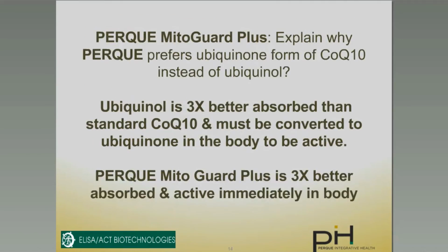Now, PERC MitoGuard Plus. Please explain why PERC prefers the ubiquinone form of CoQ10 instead of the ubiquinol. Well, ubiquinol is 3 times better absorbed than standard CoQ10, to its credit. However, it must be converted back to ubiquinone in the body in order to be active. So ubiquinol is not the active form. Ubiquinone is the active form of the electron shuttle that gets into the mitochondria.